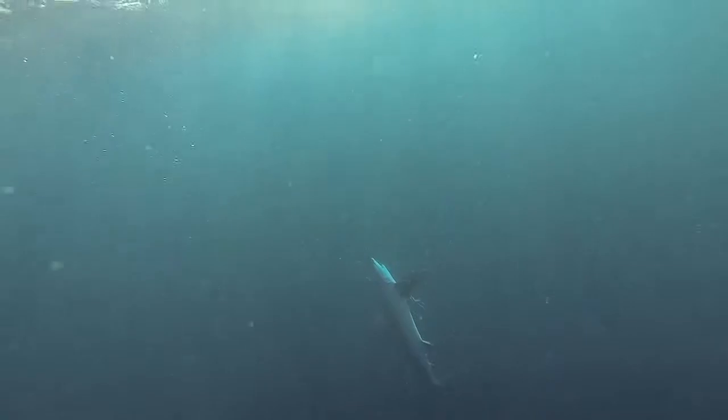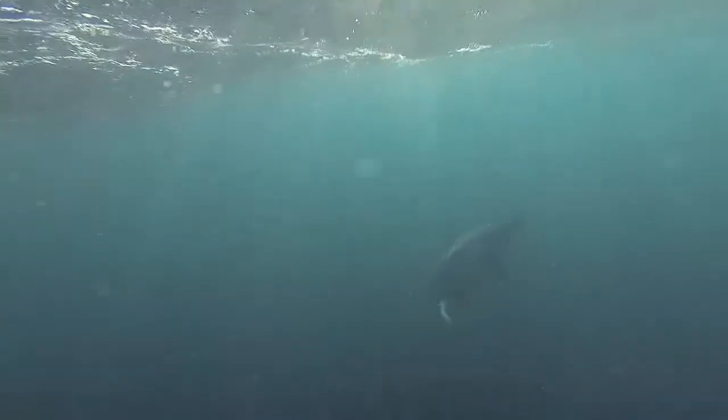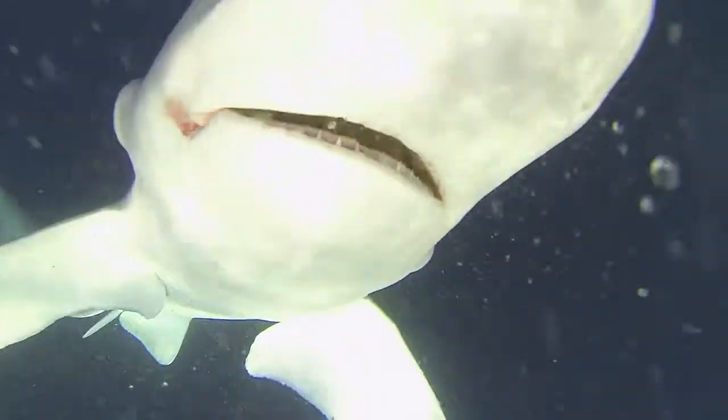This is not good. There he is. Couple 100 pounds. It's a good one. Nice and healthy. That's a big, big shark. He's got a remora on him. Look at that. He's gonna break it right now. I know. So don't worry about it.